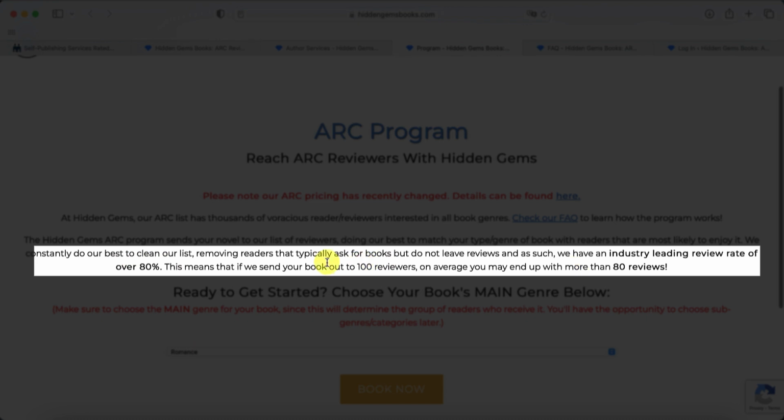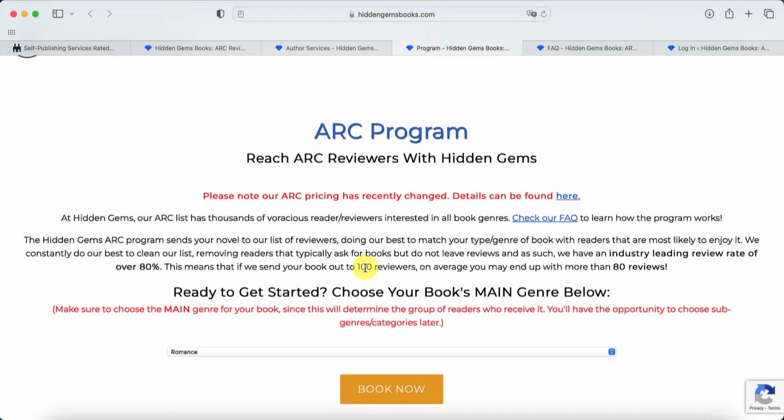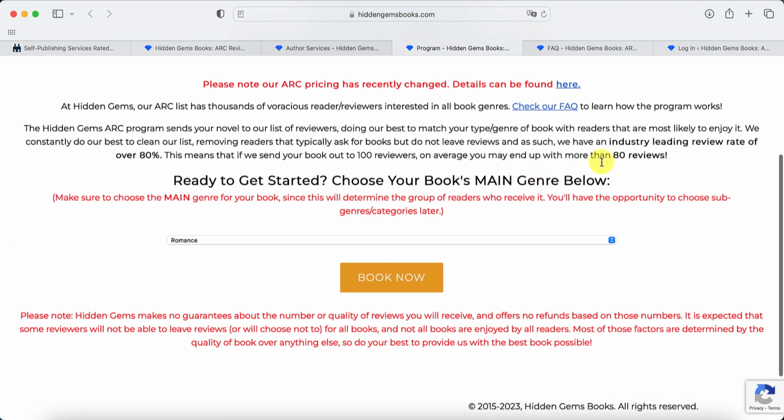So hypothetically, this is not guaranteed. Again, I must stress, not guaranteed. You could send out 100 ebooks to readers and reviewers, and usually, this is their claim, you'll get more than 80 reviews. That's what this statement means. But that doesn't mean you will get more than 80 reviews. It just means there's a very high chance of potentially getting more than 80 reviews.